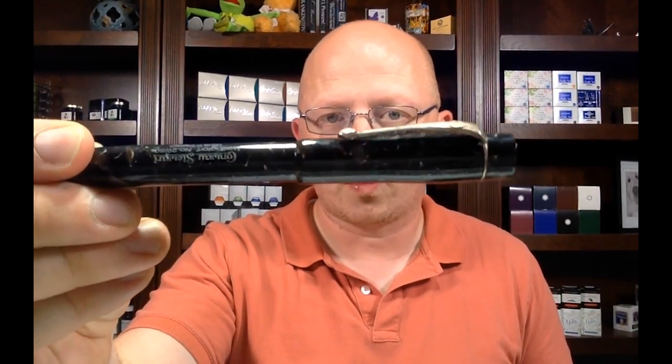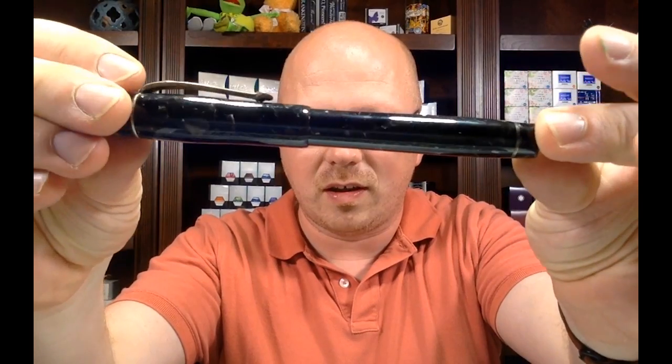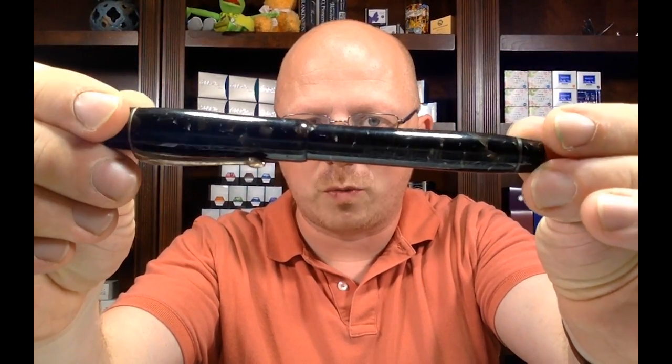Now, this is a pen I reviewed way back in season 1. It is the Conway Stewart Wellington. Now, Conway Stewart, like Omas, is one of those brands where we'll just say rest in peace, kind of, because someone bought the rights to Conway Stewart, and I don't know if this has been largely announced yet or not, but I've been told it's okay to say this.